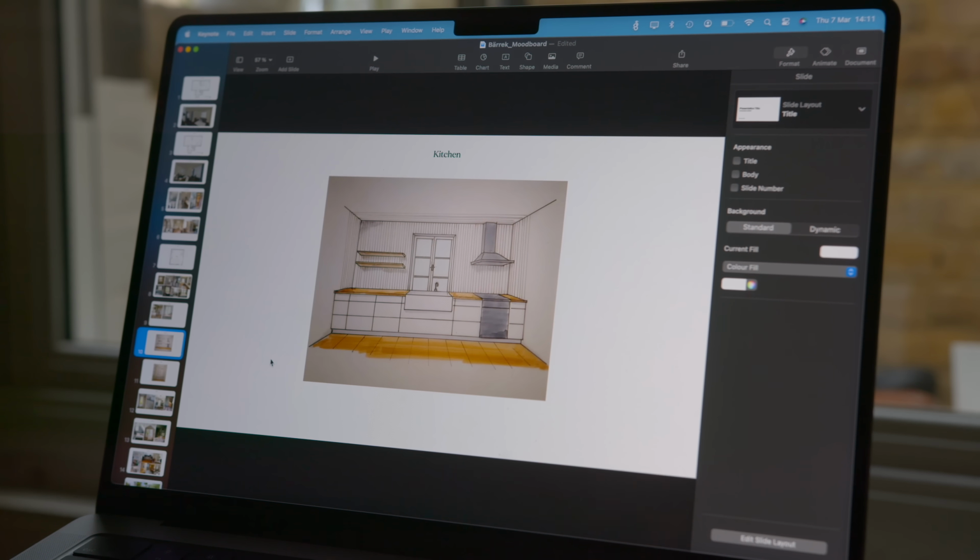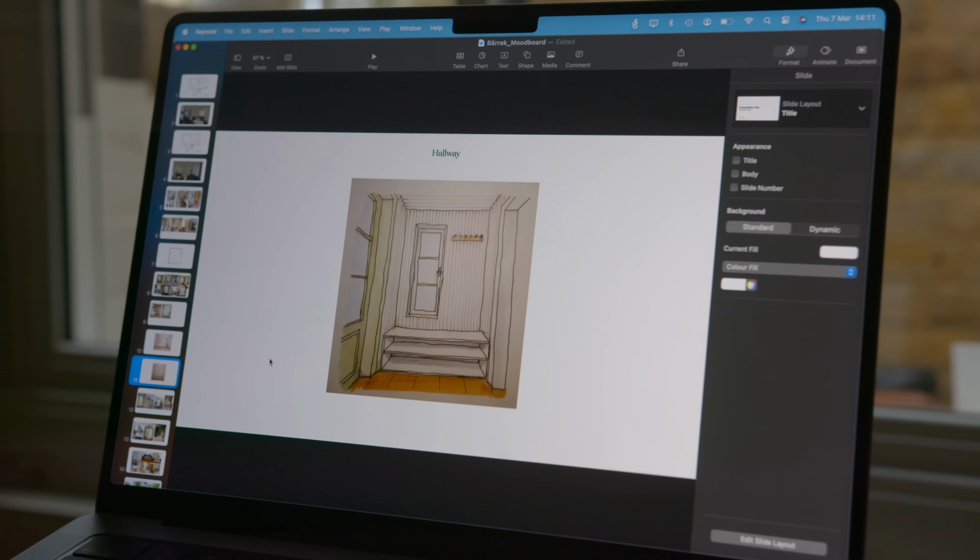And this is an early sketch that Kristin made. Well, I made a really shitty one, and then she made this one, just to get an idea of what it might look like. And then we're moving on to the hallway. So this is sort of my idea.